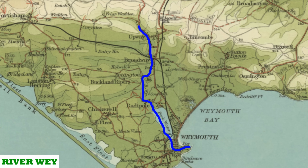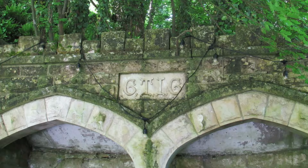The arches there were added in 1887 to commemorate the Golden Jubilee of Queen Victoria. And it's been a visitor attraction for many years. And the Tea Gardens building was rebuilt in 1951 and again in 1994.